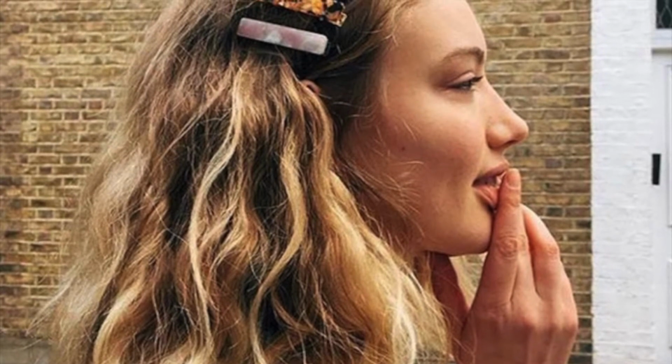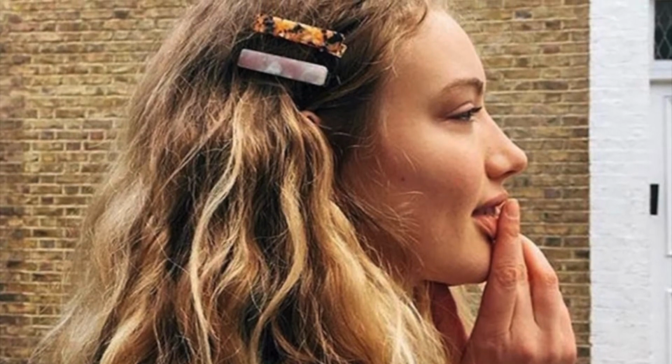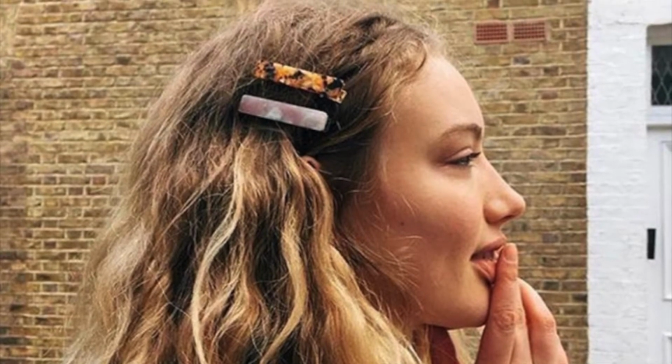Since COVID has made trips to the salon pretty non-existent, I have been watching YouTube videos on how to trim your own hair at home, and it is actually a lot easier than I thought.